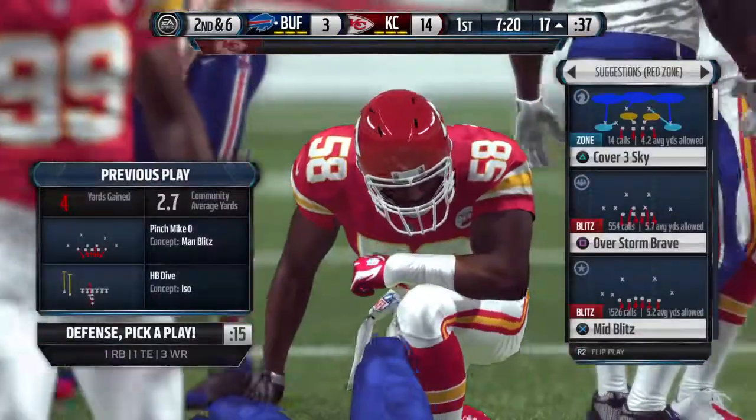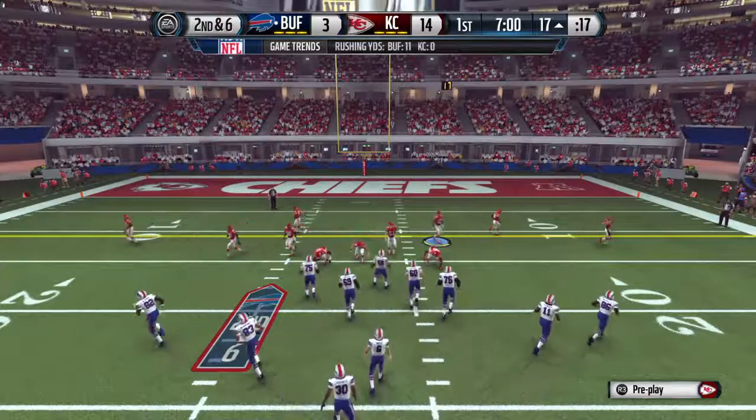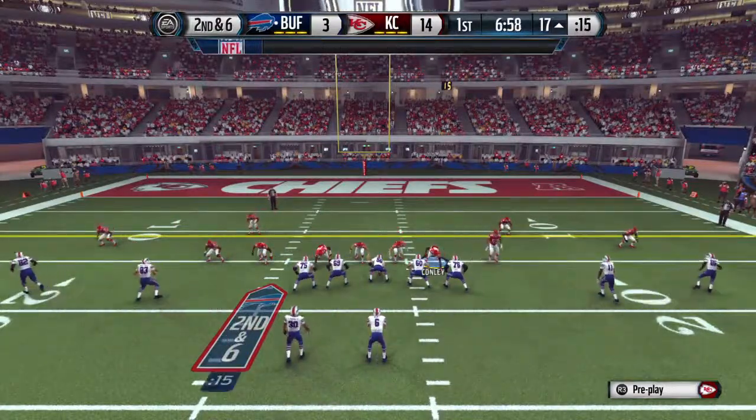Nice job that time by the defense. They were ready for the run. Nowhere for the running back to go, and they stop him for a short gain.